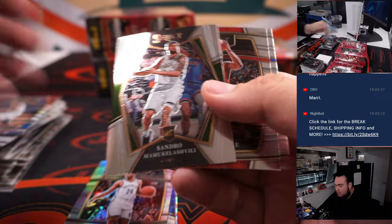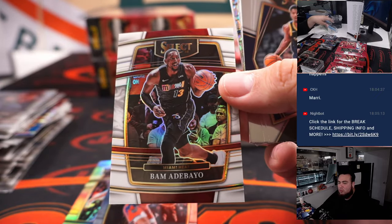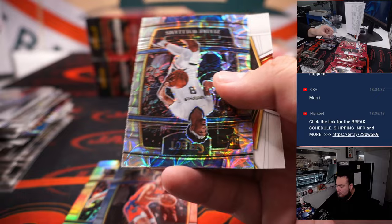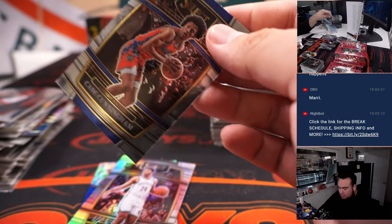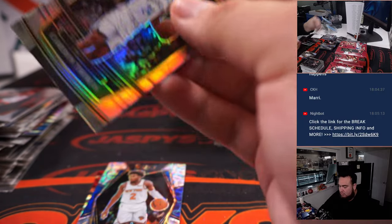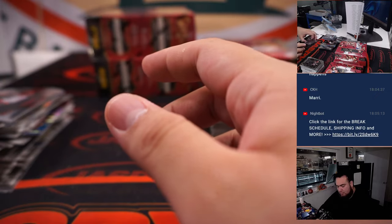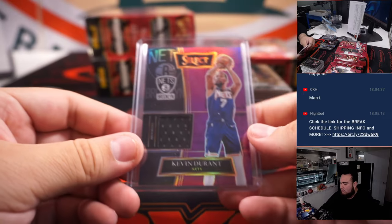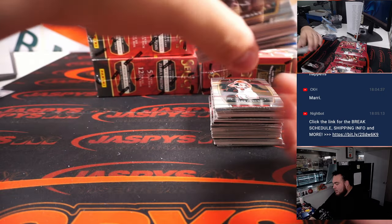PDX Daniel Smith. Cade base. Desmond Bain and Bam Adebayo for the Heat. Daniel Smith. Zaire and a backwards Bradley Beal base. Next one here, third box.